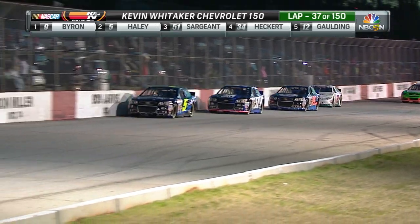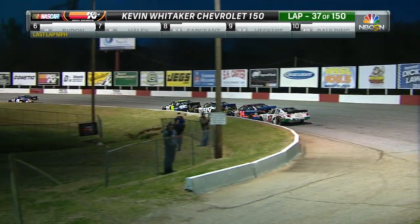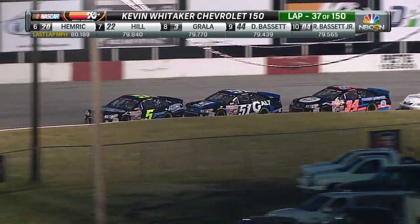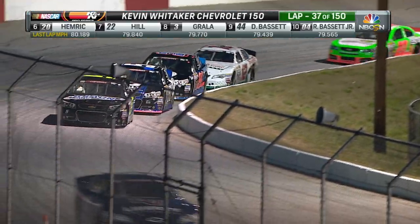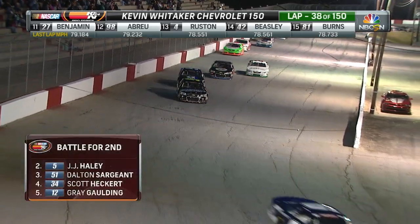Listen, folks, we would love to show you the leader, William Byron, but he's gone. He's 5 or 6 car lengths out there in the lead, just managing his lead. His car looks really, really good tonight. This is tight. Off the corner, Haley in the 5 leads the group. Here comes Galding down to the inside.